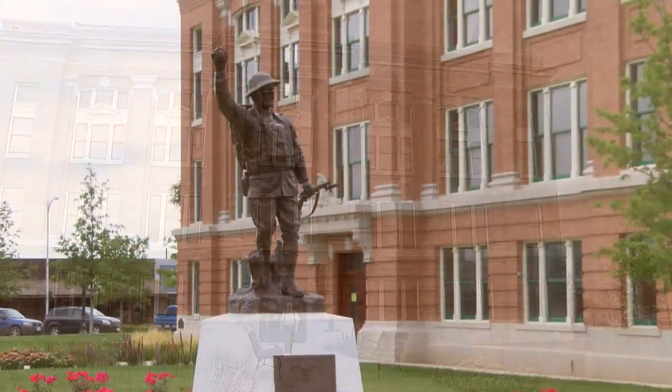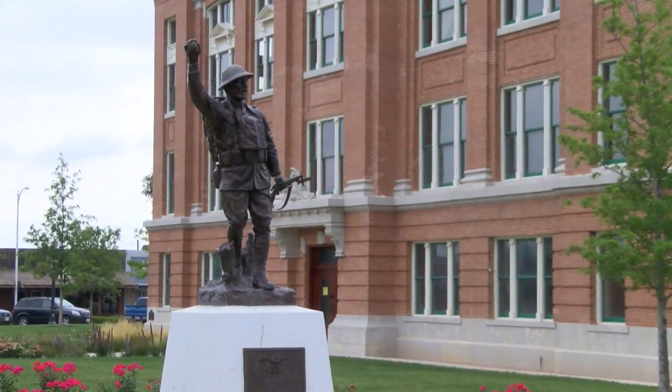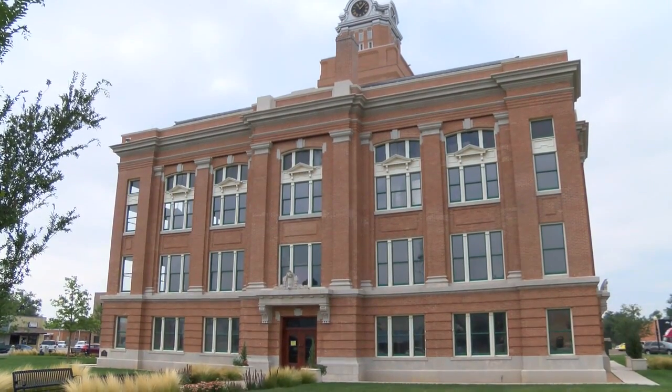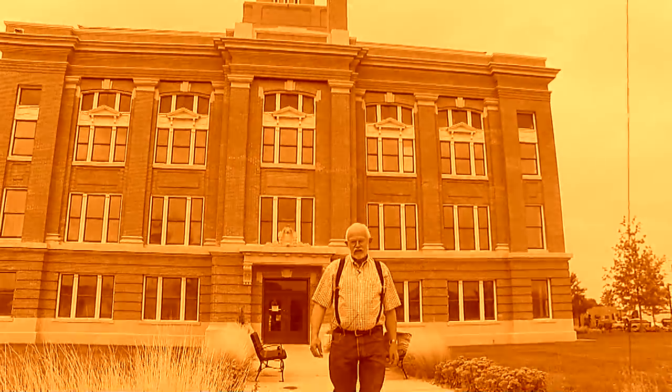The Randall County Courthouse is a very important piece of Randall County history. It was built in 1909 and it nearly got torn down several times until we finally restored it. But it's really the center of town. It was the center of authority, a center of everything that had to do with the county. And as a result, it related to the lives of thousands and thousands of individuals during its history.